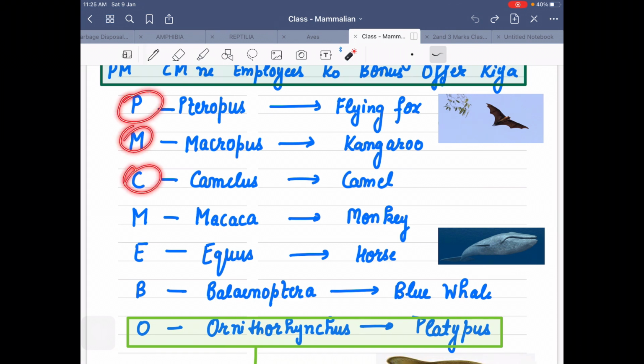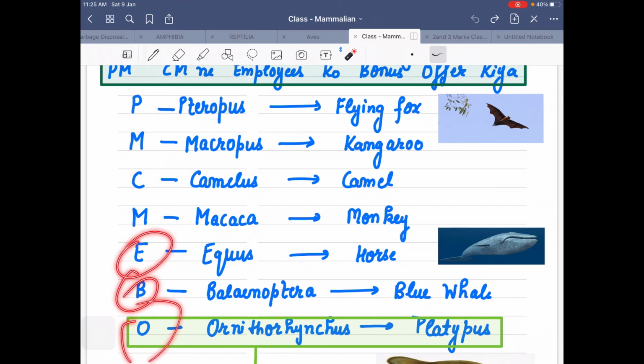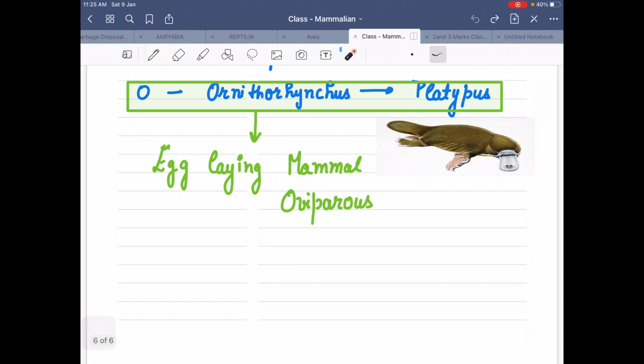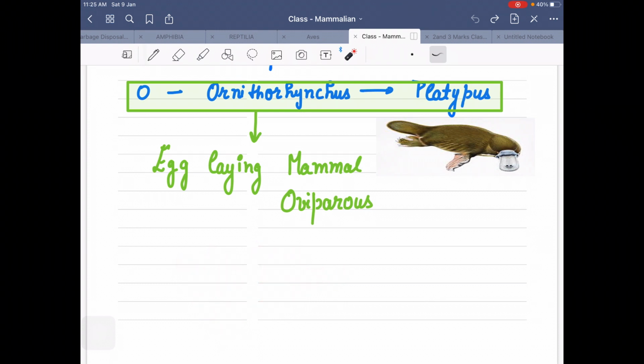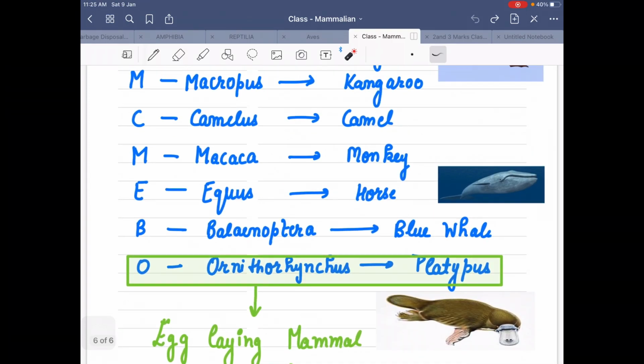PM, CM ने employees को bonus offer किया, right? So Ornithorhynchus, platypus, is an egg-laying mammal. So this is all about our class Mammalia, and next I will meet you with another video from another chapter.